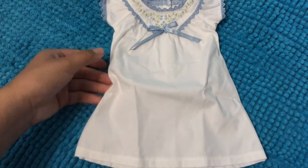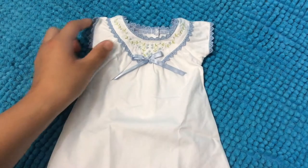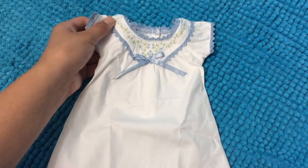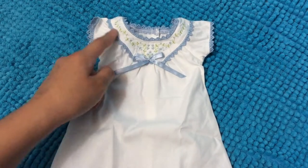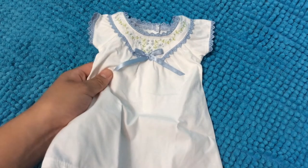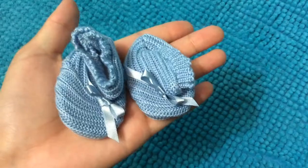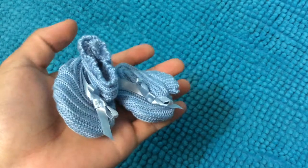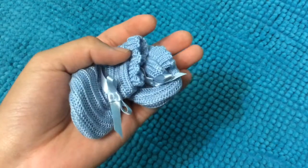Here's the nightgown out of the box, and it is so pretty. I love all of the lace details at the top with this powder baby blue color and these little flowers. The bow gives it a great touch, and I just like this design they did with it. The material is all white, and it's that same stiff cotton as Josefina's nightgown. These slippers have to be one of my favorites from American Girl. They are so cute. They look like little bootie slippers, and they are the pale blue color with bows.